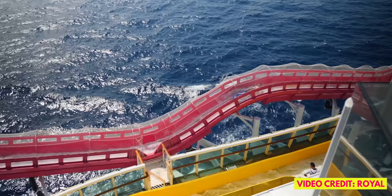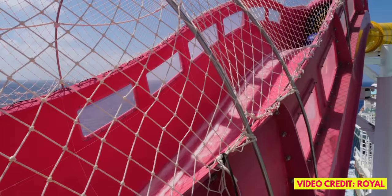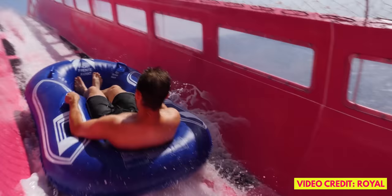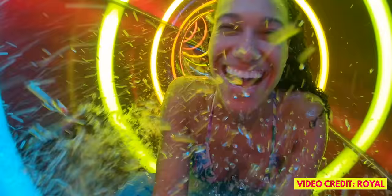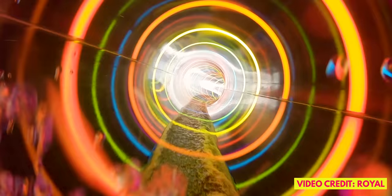That was a lot of fun. I wish it was longer. I wish it went around the whole ship. But yeah, that would be cool. They pack a punch into a little area. Yeah. They also have a mat slide called the Riptide. I gotta be honest, I am over the weight limit for that slide, and Kendra does not like mat water slides. So we're not going on that today, but it does look like a lot of fun.